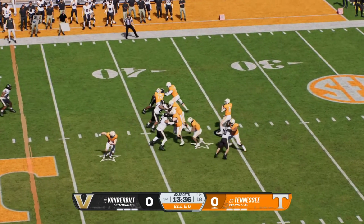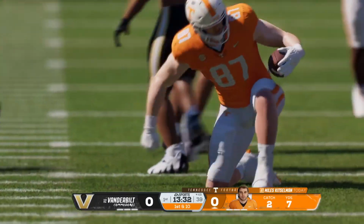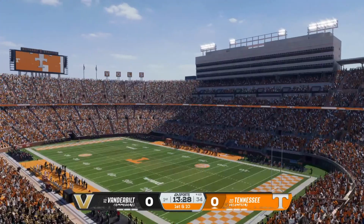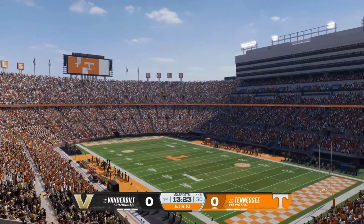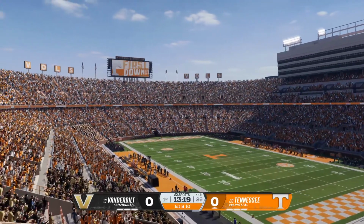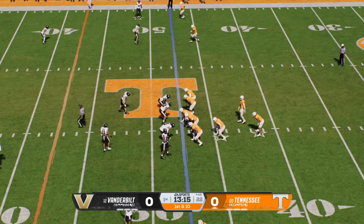Looking to throw it again. It's a short completion to the big tight end. They tackle him at the 48, but it's enough for a new first down. Not much of a gain there, Kirk. The defense paying close attention to the tight end. Yeah, really good coverage that time. They're aware of exactly where he is on the field. They took him away completely. I gave him a completion, but not many yards.